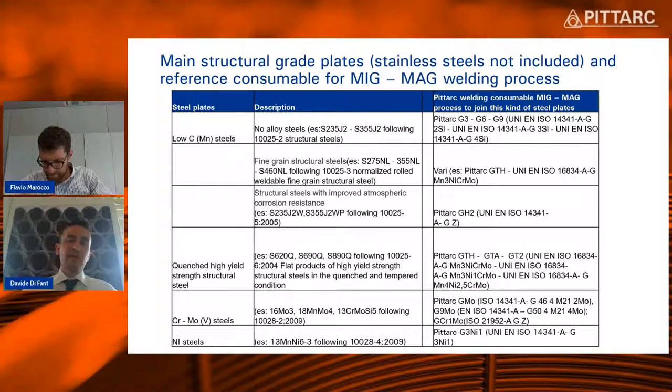Let's proceed. Having a look at this chart, we can produce a dedicated wire to weld the fine grain structural steel, and we can produce even a wire to weld the so-called Corten plates, so the structural steel with improved atmospheric corrosion resistance.